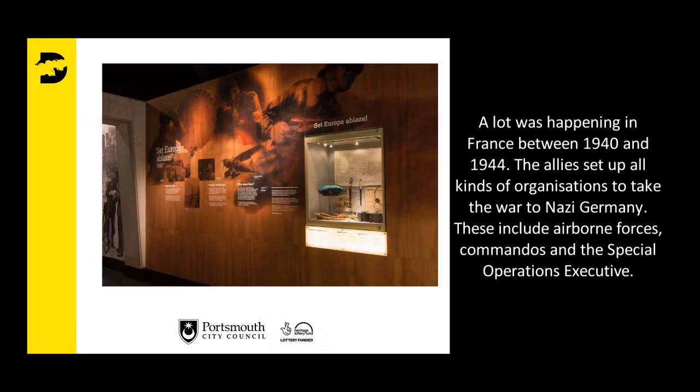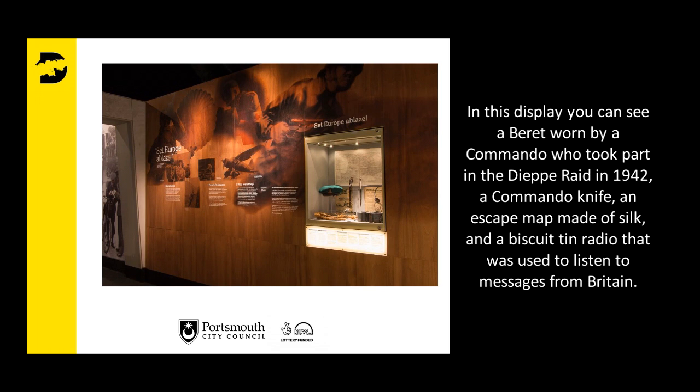is the weather. So just after you've come into the entrance of this gallery, we've got a display called Set Europe Ablaze, and this is about what was happening in France in the period between 1940 and 1944. To begin with, the Allies, particularly Britain, knew that they weren't strong enough to land in France in a full-scale invasion, so Britain set up all kinds of special units to take the war to the enemy. Airborne forces, commandos, Special Operations Executive, lots of organisations like that were able to launch raids and carry out reconnaissance and work with the French resistance. And we've got lots of really interesting objects in this section.